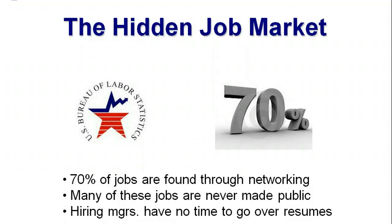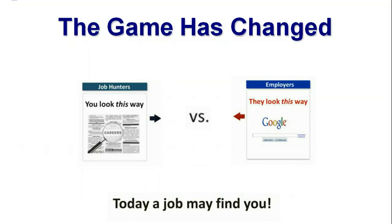That means people inside of companies mention it to other people who mention it to other people, and they never get posted or published. Partly because hiring managers don't have time to go over the flood of resumes that they normally get when they post a job, and also because a network of people who know people seems to be a lot more effective to find positions and fill them. So you see, the game has changed when it comes to employment.